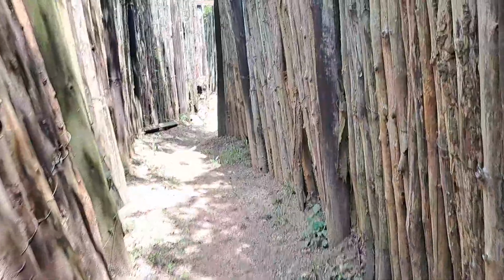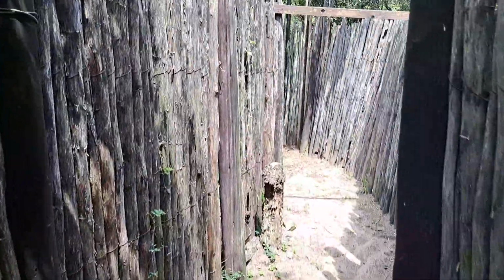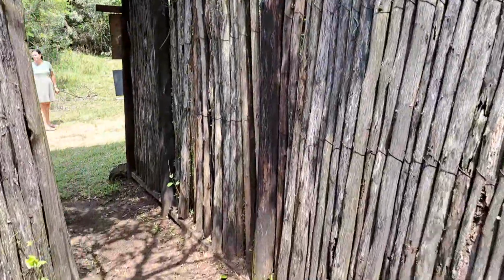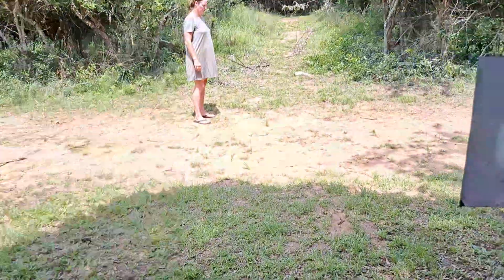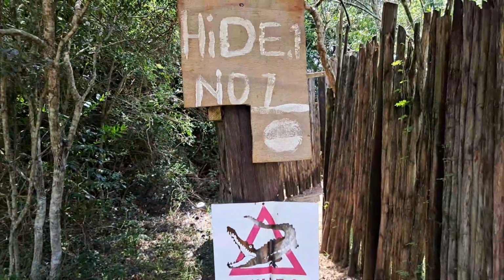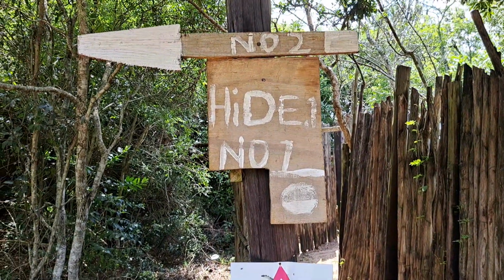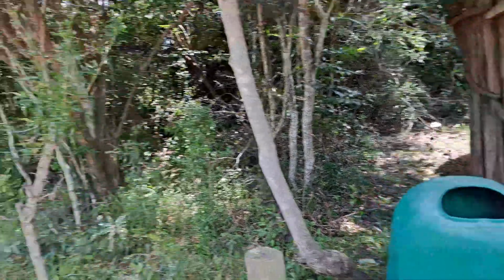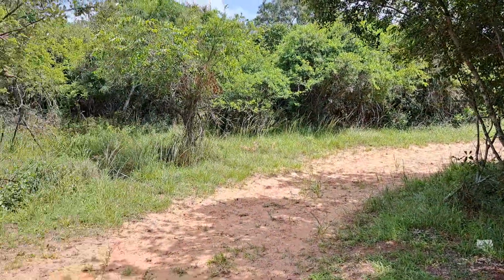Bear in mind that this is a big four reserve, so you have elephant here, rhino and stuff like that. And it doesn't offer much, if any, protection against anything. There's not even a door on here, so you don't know if any animals have actually gone on the inside. So that's hide number one. Hide number two is another 400 meters that way. I definitely ain't walking that far. The hide itself is a walk from the parking of about 350 meters.